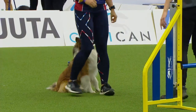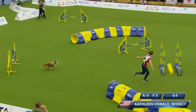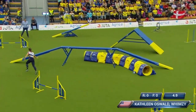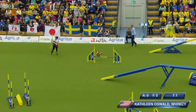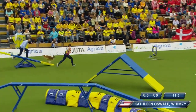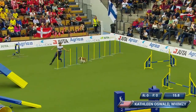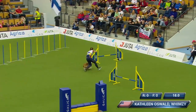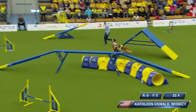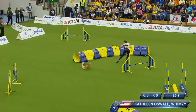Out of the USA, we have Kathleen Oswald with her dog, Whimsy. Whimsy doesn't look whimsy at all. He looks determined to make this course his own. Nice seesaw. She's running fast. Putting him in the weaves. Will she get around for number 10? She does. Yes. And she's behind. What will she do? She has a stop. Perfect. Wow.